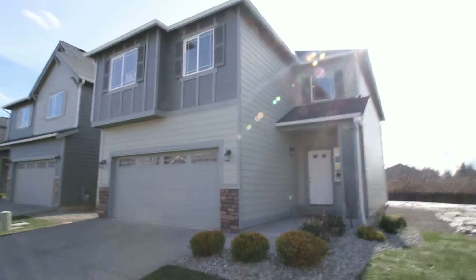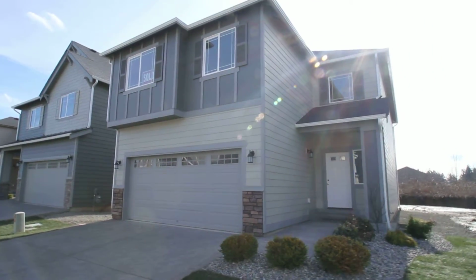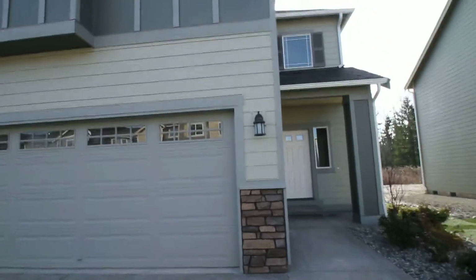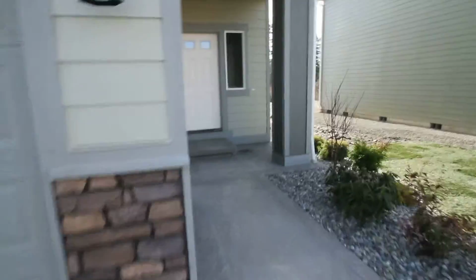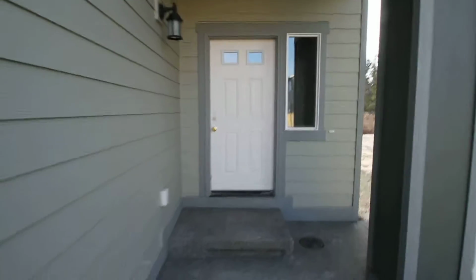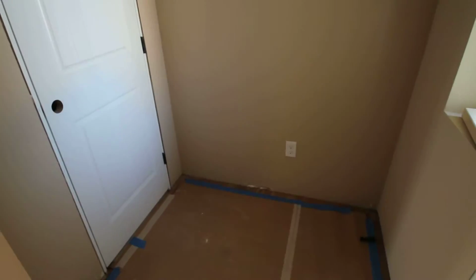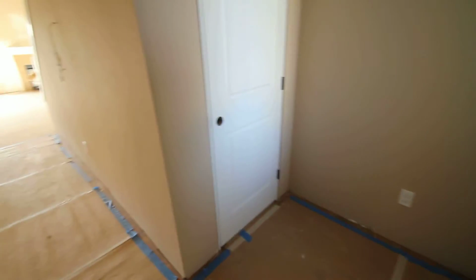I'm in SDC Homes again, and I'm looking at the Bristol. This one's a little over 2,000 square feet. This one's not completed, but it's got enough in it where you can get a good feel for what's going on. You got your little entry there, your coat closet.